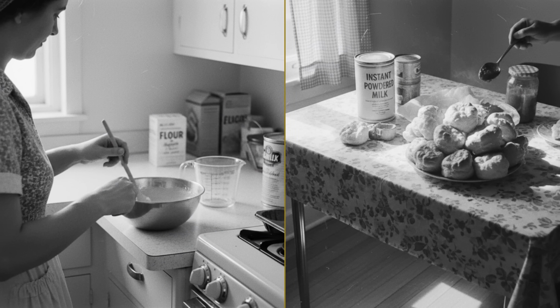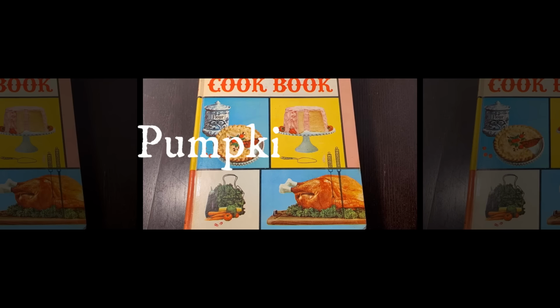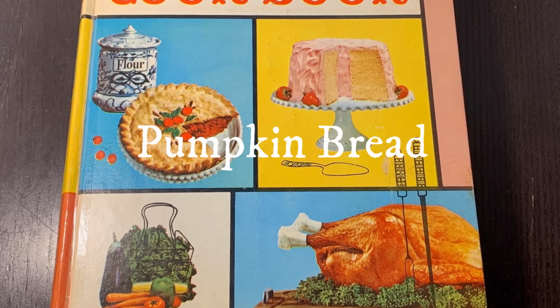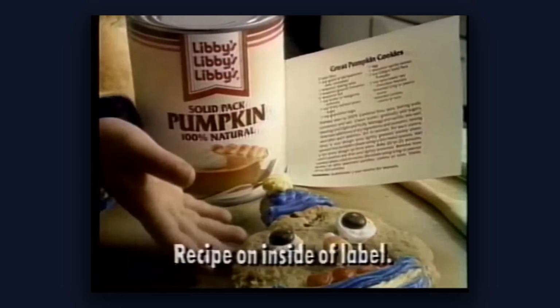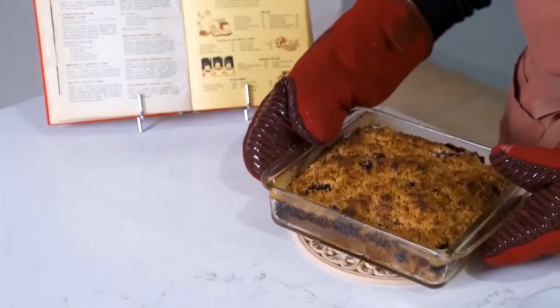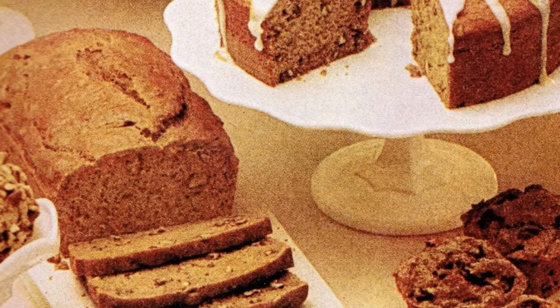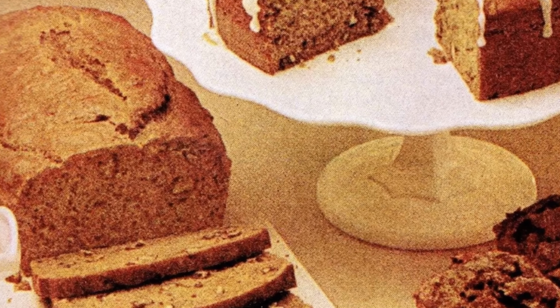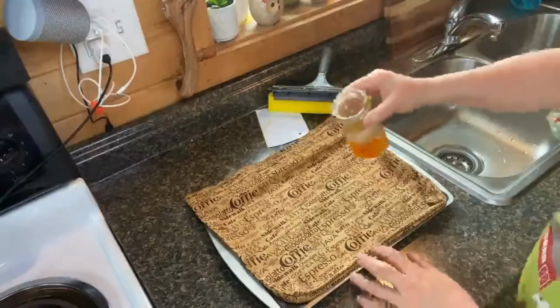The popovers' gentle rise mirrored the optimism of the decade, proof that even the most modest ingredients could surprise you if treated with care. Betty's pumpkin bread was more than dessert. It was a budget stretcher. Using canned pumpkin, reconstituted milk, and a handful of raisins, it filled the house with the scent of cinnamon and nutmeg long before the guests arrived. It baked into a dense, moist loaf that sliced beautifully, perfect for breakfast the next morning.